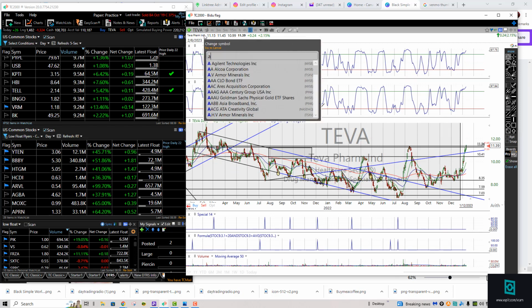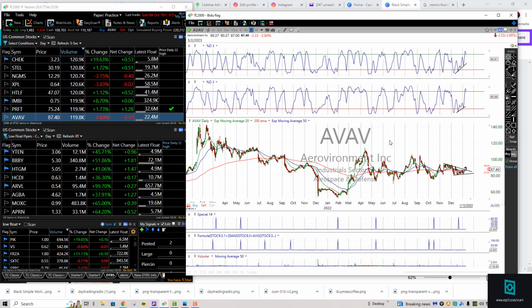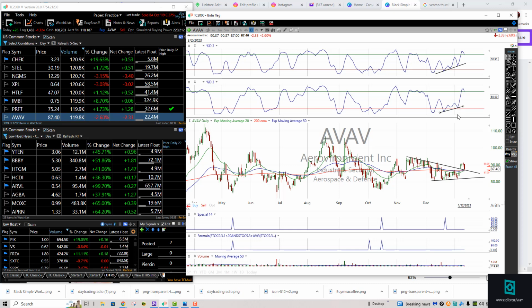Another one that I just recently got in, and I want to probably add to, is AeroVironment. This is the one that has the Switchblade missile systems that they're sending over to the Ukraine. I like this because it was a nice steep divergence, kind of a triple bottom here, a downward trend line. We got the pop. Today it was down.